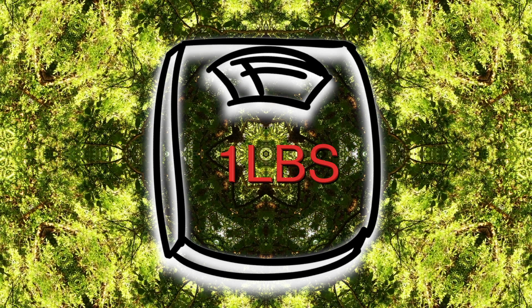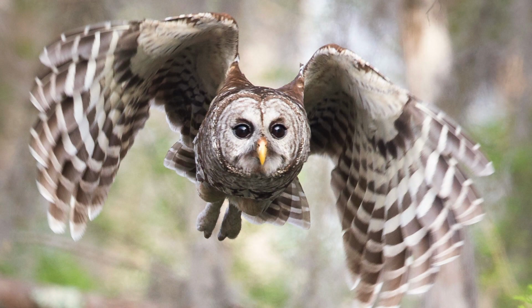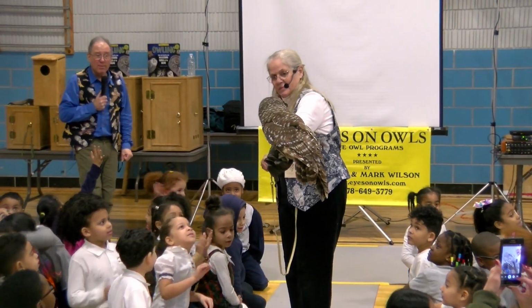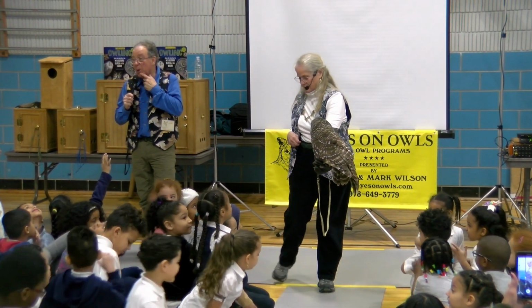Smaller than 8, less than 1 pound. You nailed it. Gold star for you. Yeah. 1 pound. Doesn't that bird look like it would weigh a lot more than 1 pound? But it's covered with lots and lots of feathers. Yeah. And birds' bones don't weigh very much because are they hollow or solid? Hollow, yeah.